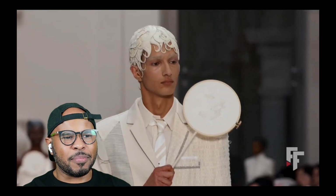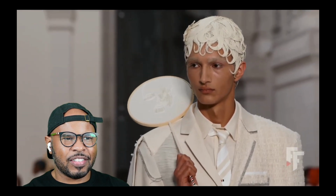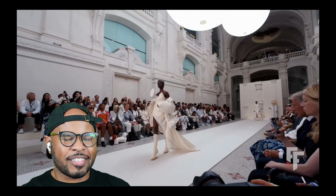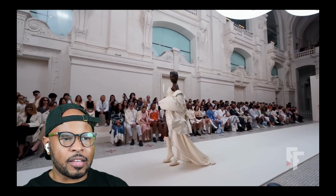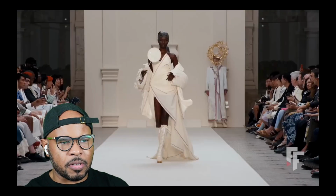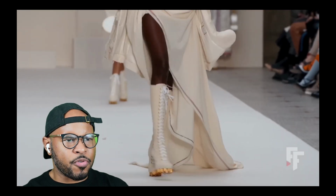Oh, I know I love a cape. It's one of the details. The details, like, Thom does not skimp on the details. That man has to have a tie on just now. Mm-hmm, come on through, ma'am.